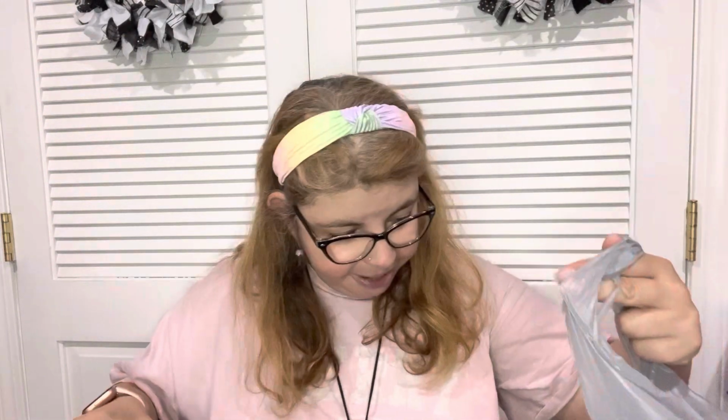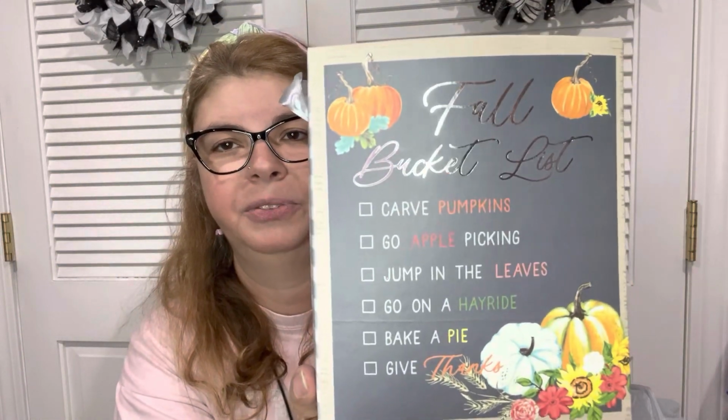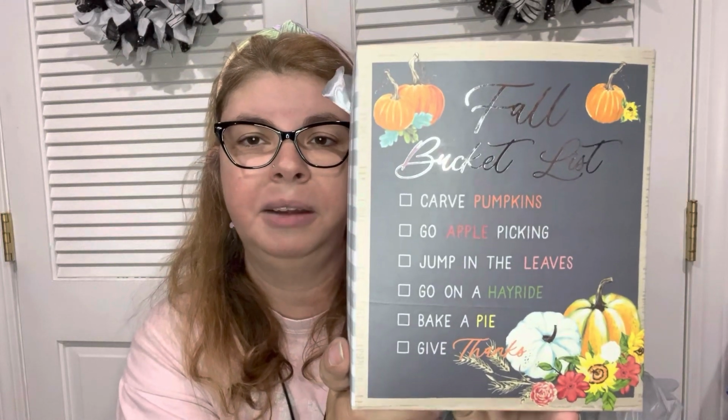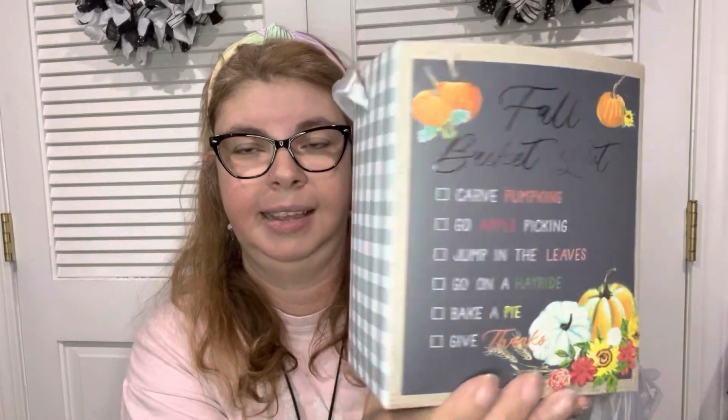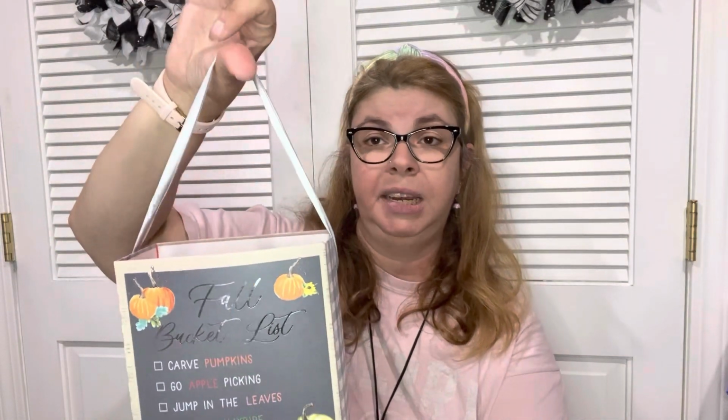And then I found this fall bucket list. And they had other ones, but this one's really cute. Carve pumpkins, go apple picking, jump in the leaves, go on a hayride, bake a pie, and give thanks. And I loved the buffalo check on the side. Very cute. You could take the ribbon off or leave it, either way, hang it up, make a floral arrangement, which is probably what I'm going to do with this. Very cute. And then the very last item that I found, oh wait, no, I lied.